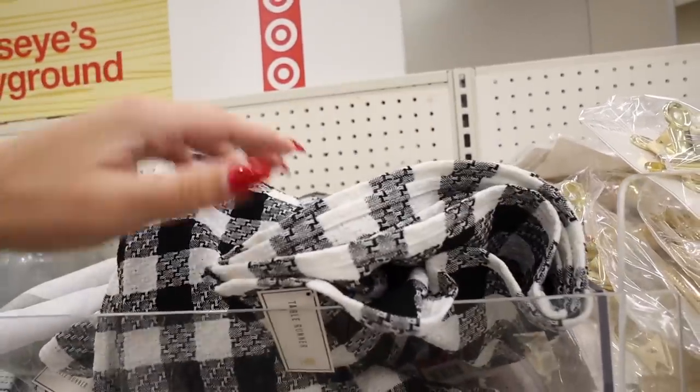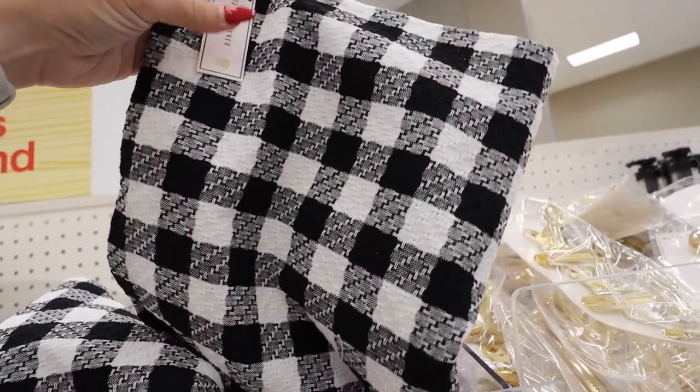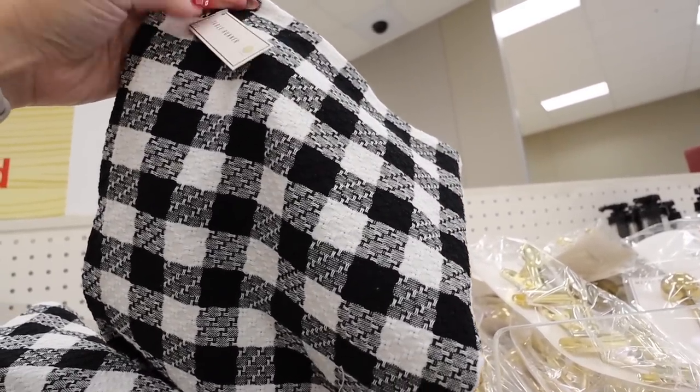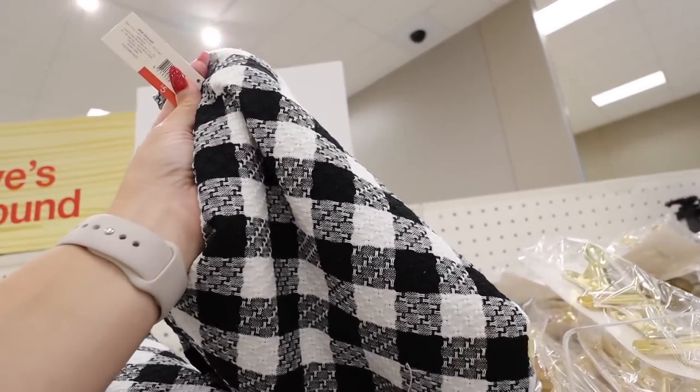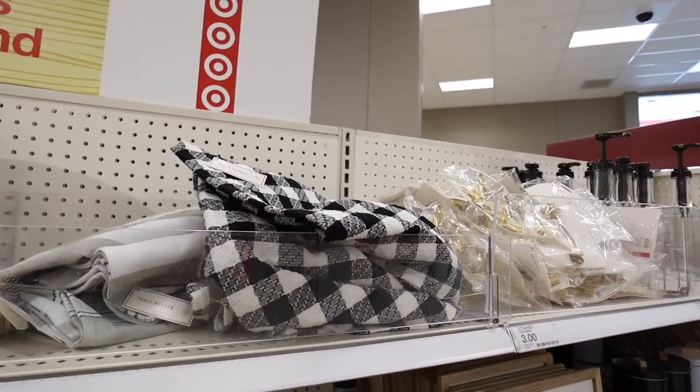And then there is also this table runner. It is the black and white. I don't know if it's gingham or plaid. I'm so bad at telling them apart, but each of these are $5, and it doesn't say how long they are. Okay, these are 64 inches in length, so pretty standard table runner size.